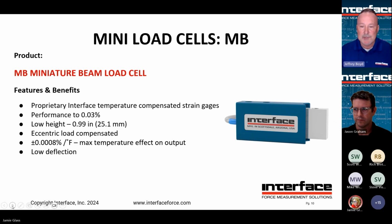The miniature beam load cell, again, using our proprietary strain gauges there. A very compact size, low deflection. So that's another key performance. Very, very good performance to 0.03%. And these can be used in many machine automation applications where you're needing accurate and reliable force and weight measurement. Again, small and lightweight, highly sensitive, and economical.